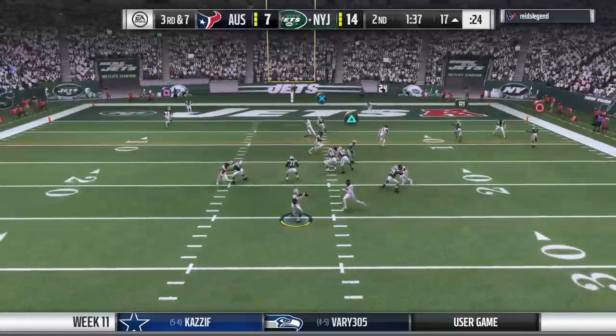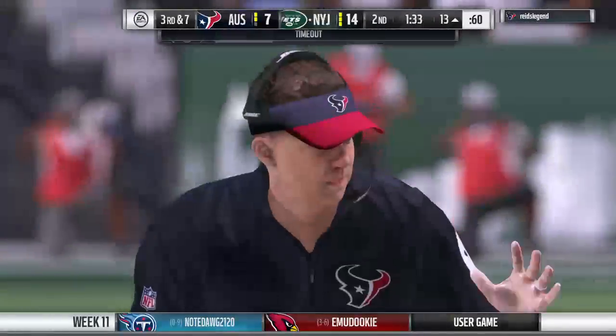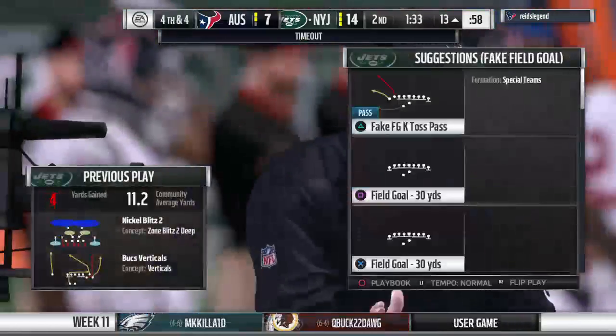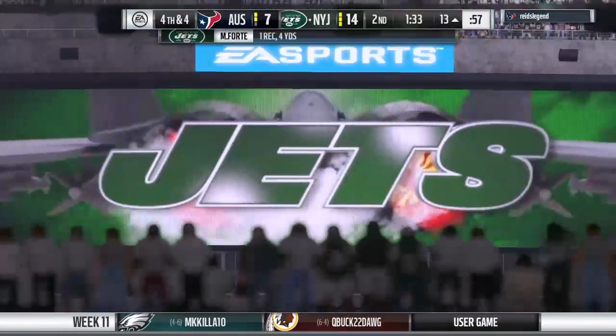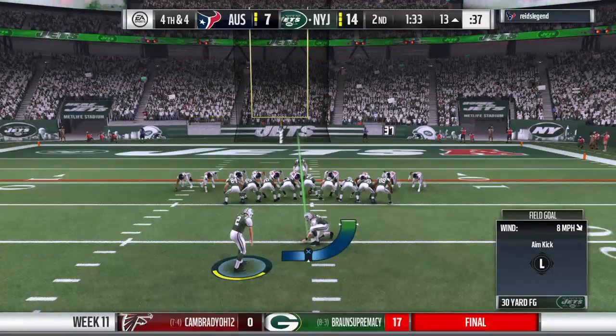On 3rd down, Hackenberg drops it underneath to Forte. So a nice job. And now the Texans are going to stop it as they signal for a timeout. It's just their first, so they'll have 2 remaining here before we get to halftime.